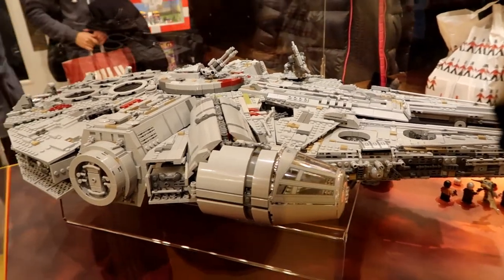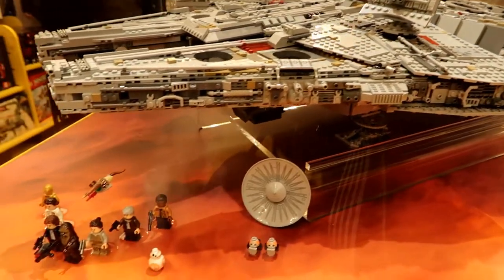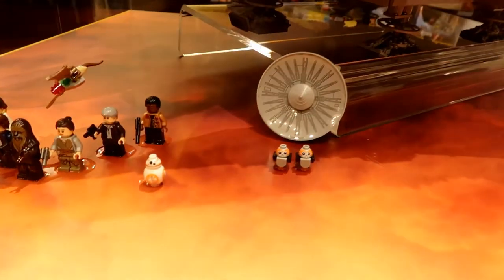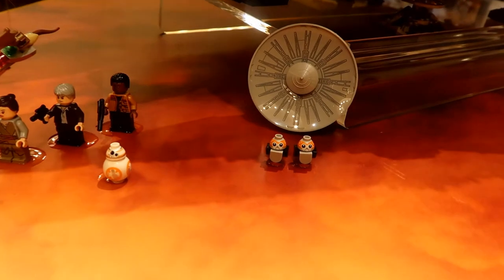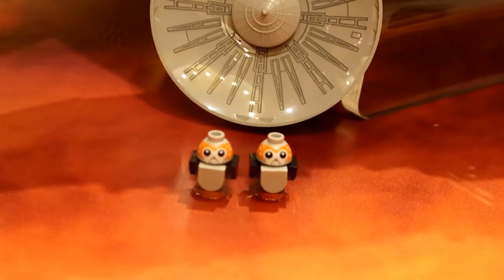Can we please talk about this Millennium Falcon Lego figure? Oh my god, it is about 900 Canadian dollars, over 7,000 pieces, and from it, all I really want are these adorable porgs.